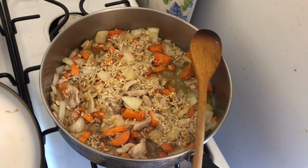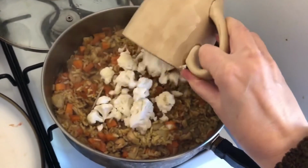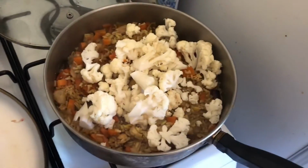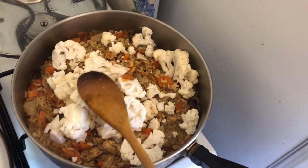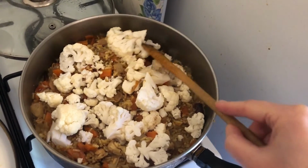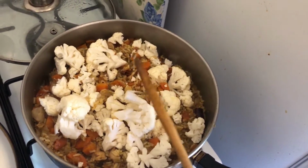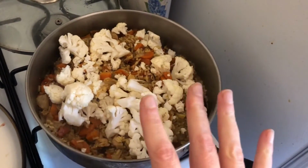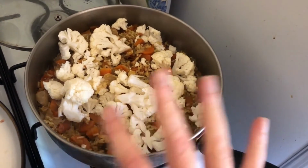Okay, so I've gone ahead and cooked this, and as you can see, it's cooking really nicely. I'm going to go ahead and steam it. The rice has been cooking for about 30 minutes. Now's a good time to add the cauliflower, which I'll cook down for about 10 minutes. And then before I turn it off, I'll add the peas. As you can see, it looks really nice.